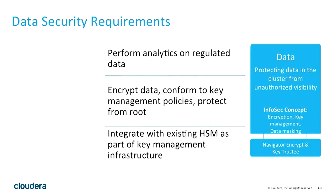The fourth pillar that we're going to talk about is data security. Here, the key requirement's pretty simple. You're dealing with regulated data and you want to provide analytics and other kinds of data processing capabilities on that regulated and highly sensitive data in some cases. So that's fine, that's what we're here for, but there are some rules and best practices about how to do that. The key concepts we're going to deal with here are encryption, key management, and data masking, different ways of protecting the data. And I'll go into some detail about how we do that.